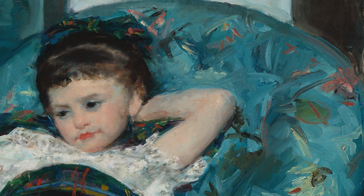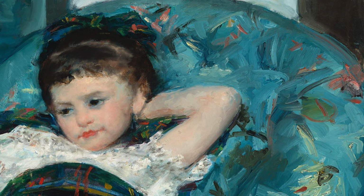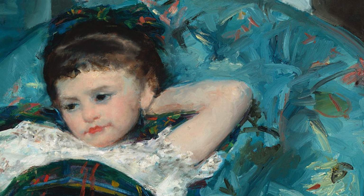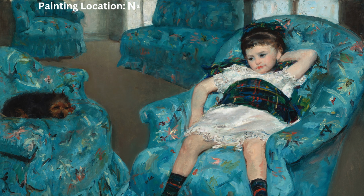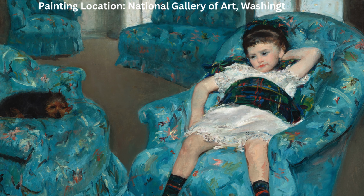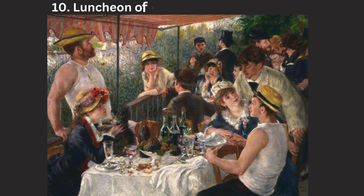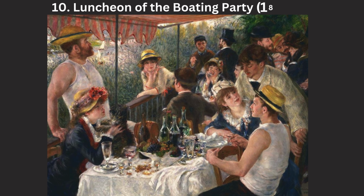The colorful brushstrokes on the couch on which the girl is resting almost appear to be an act of rebellion in that sense. Cassatt is well known for her paintings of children, and this is definitely one of the prettiest ones. Number 10. Luncheon of the Boating Party by Pierre-Auguste Renoir.